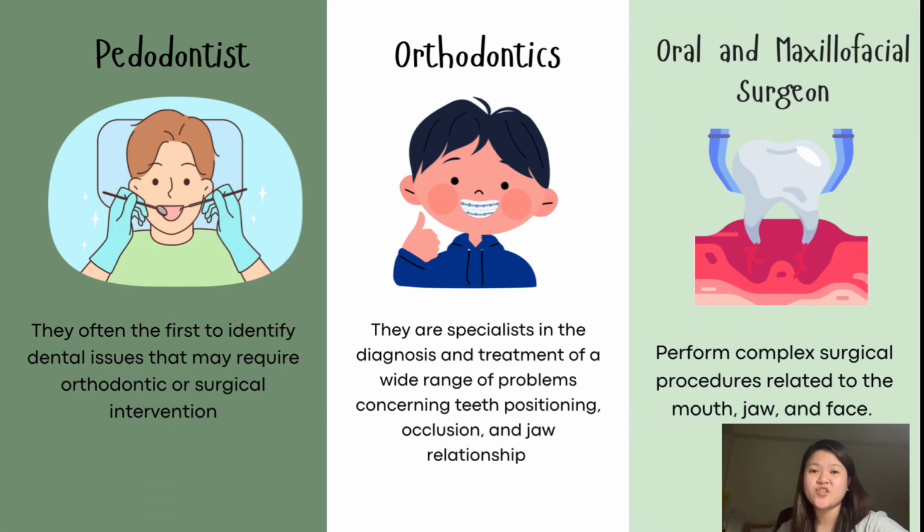First, pediatric dentist. Pediatric dentists are first to identify dental issues that may require orthodontic or surgical intervention. They evaluate the child's oral health, development, and alignment of the teeth. They determine if a referral to an orthodontist or oral surgeon is needed.